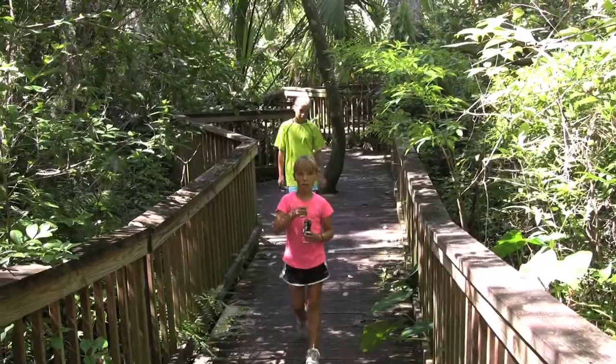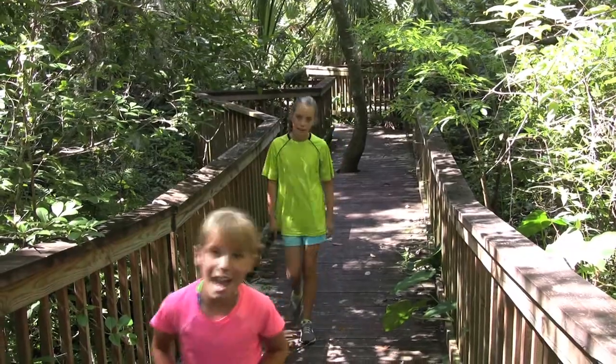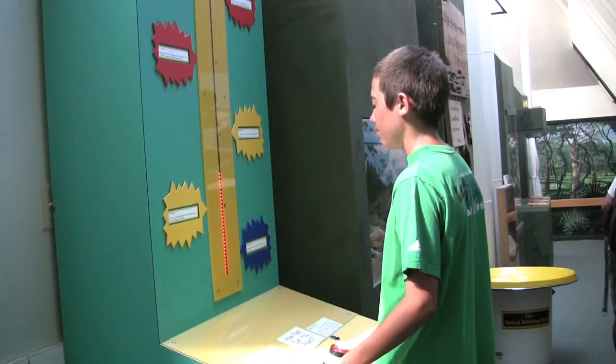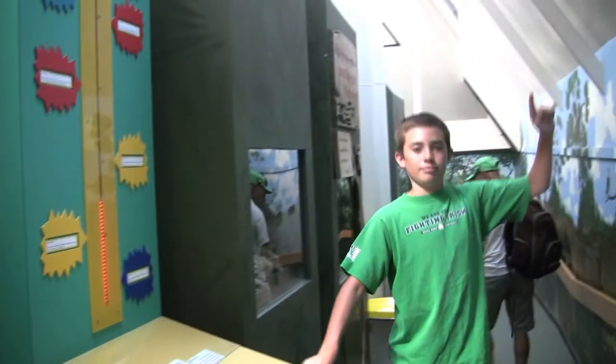Come see what the Nature Center has to offer and connect with nature. It's close by, inexpensive, educational. And fun. From Tree Hill Nature Center in Jacksonville, Florida, this is how a cheap family travels. Go take a hike!